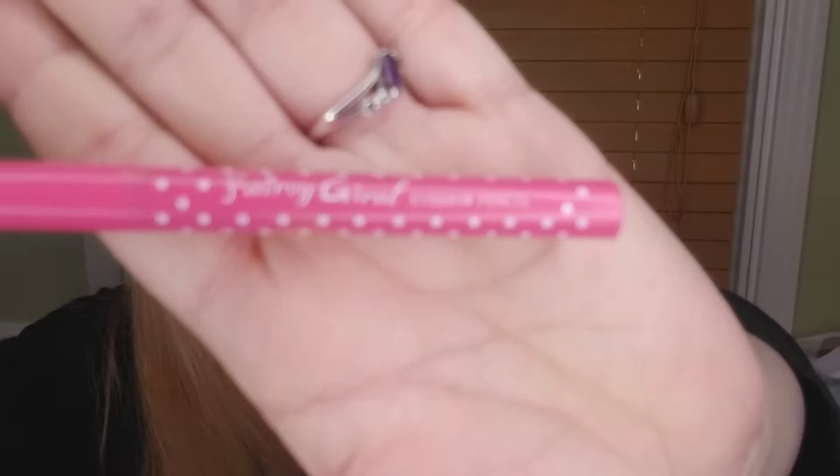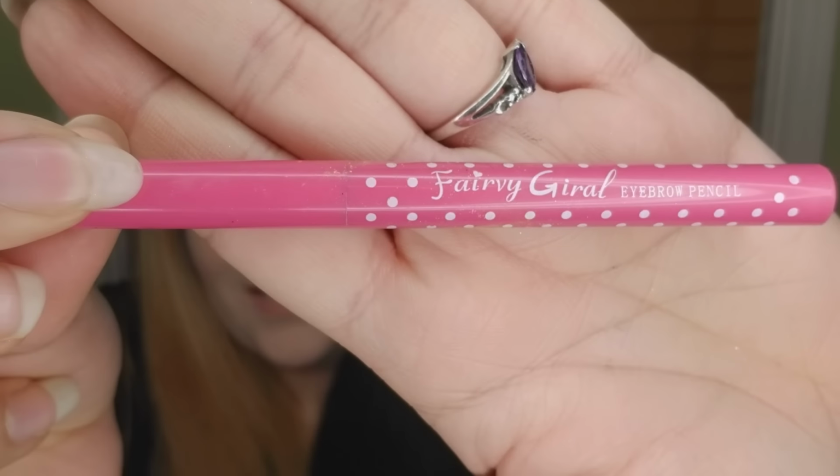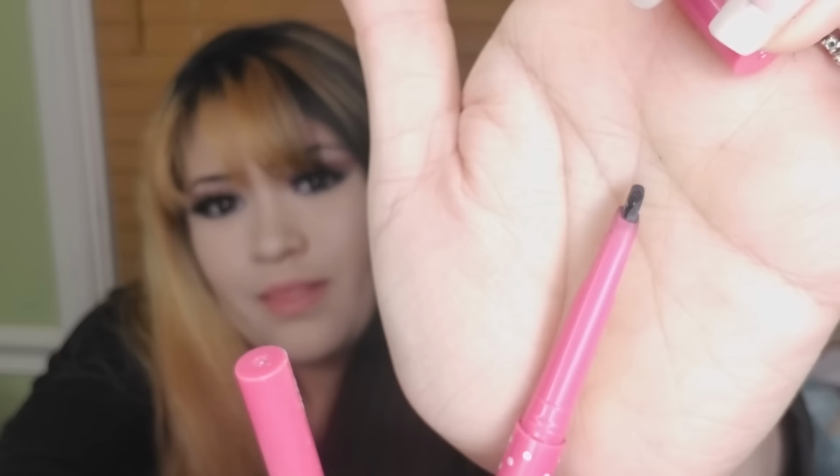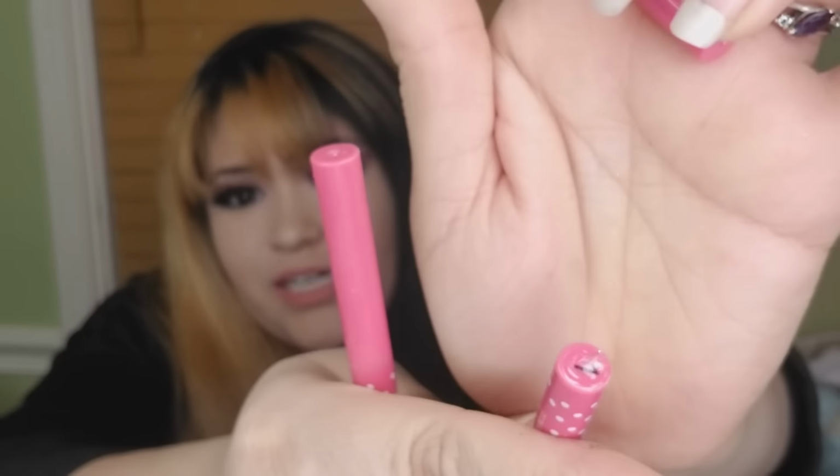I do have two other colors that I use as well. These ones are by, it's supposed to be Fairy Girl. Look. I think it's supposed to say Fairy Girl and they just threw in extra letters. I don't know. Is this one. And this one is in shade 1. This is in shade 03.